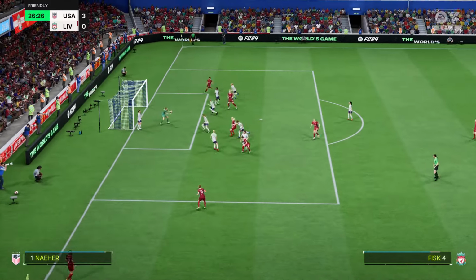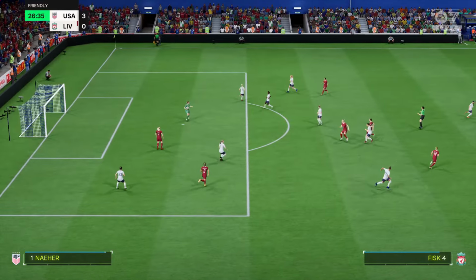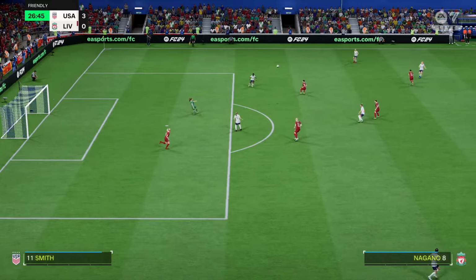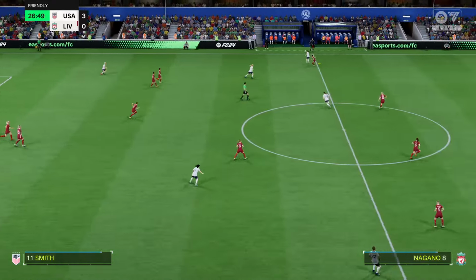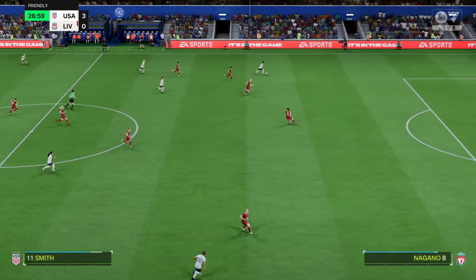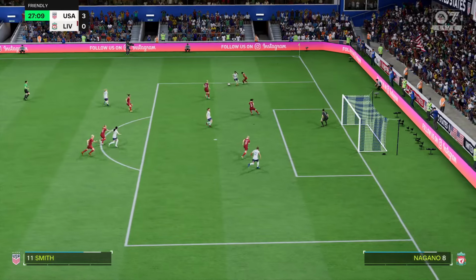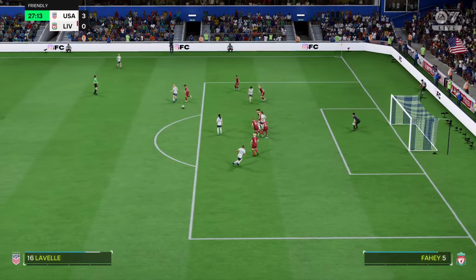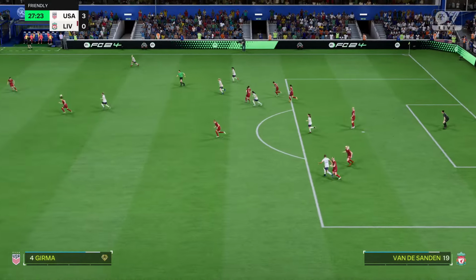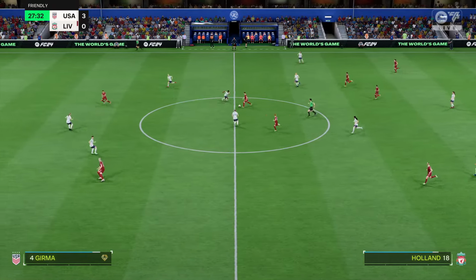Delivered into the box. No real accuracy in the header, and a comfortable save for the keeper. Lindsay Horan. Smith. What a chance here! Promising ball. Lavelle. Well, they could get caught out on the break here.